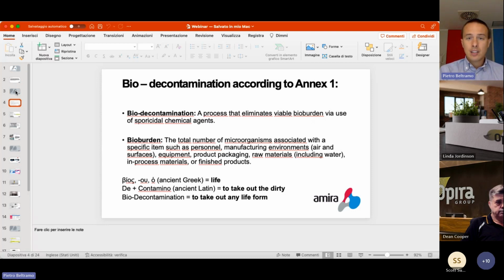So if we take the root of the word, which comes from bios and decontamino, from Greek and Latin, it means to take out any life form. So this biodecontamination process immediately seems to be more similar to a sterilization process, to really get rid of any possible contamination from a microbiological perspective.